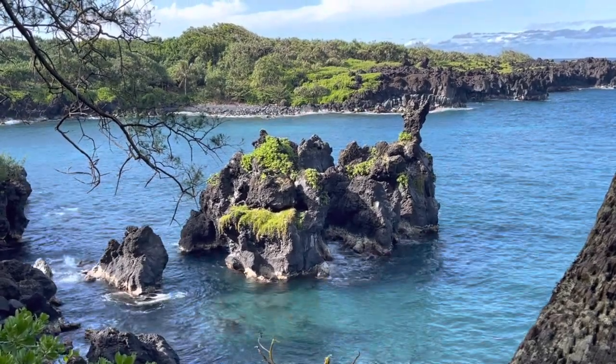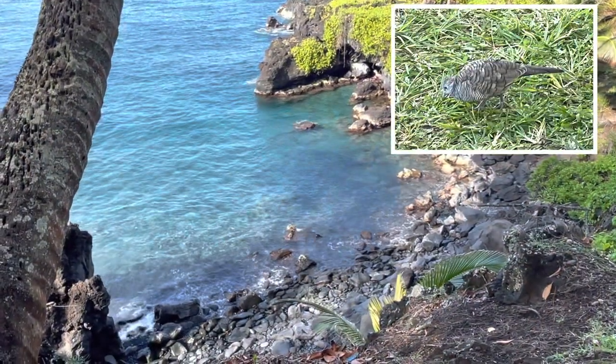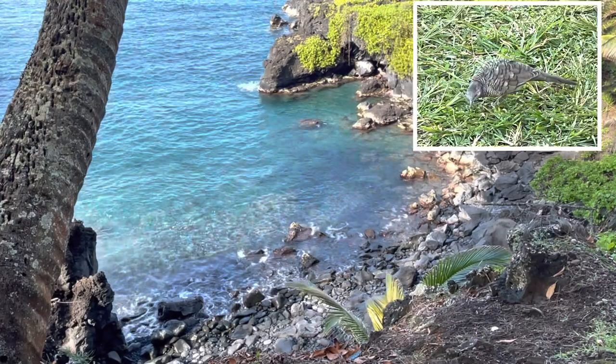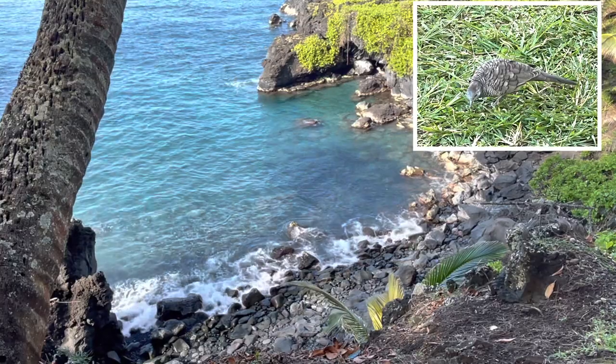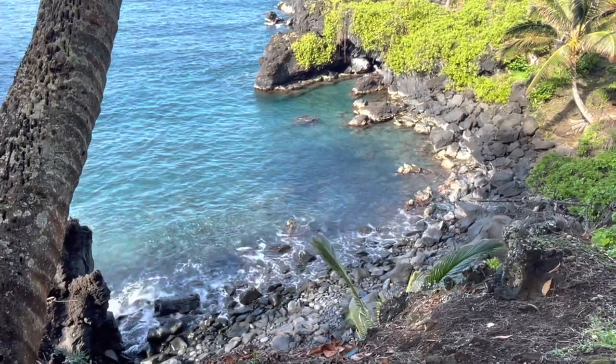There was also this really cool bird I saw here. This is a zebra-striped dove. These are absolutely beautiful, and I couldn't get real close to them before they got spooked and ran off. So I was very happy to get the few pictures that I did.